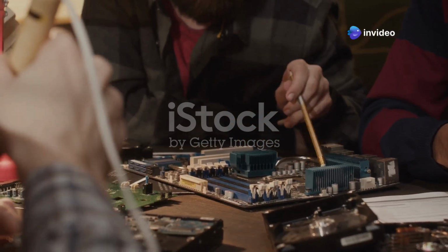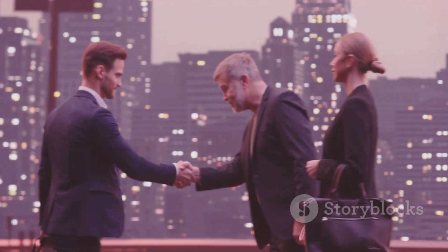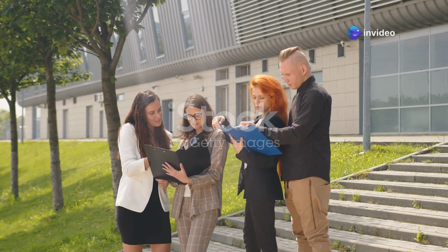In the world of computers, processors are the brains that make everything work. For a long time, a few big companies controlled the designs of these processors, but now there's a new kid on the block, RISC-V, pronounced "risk five."